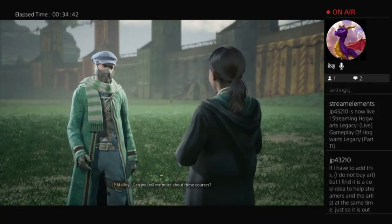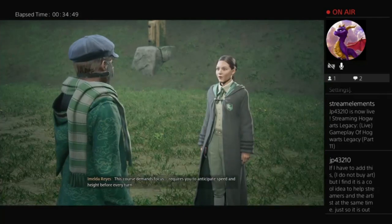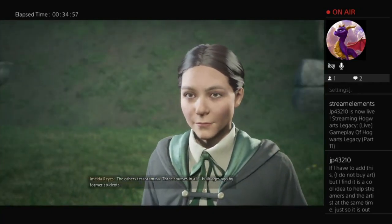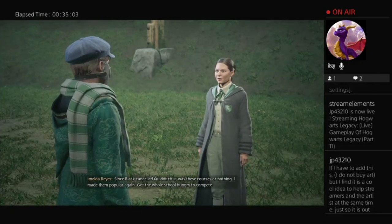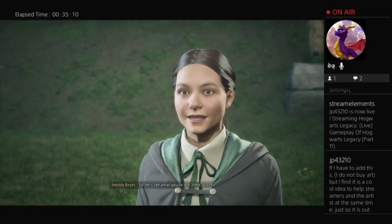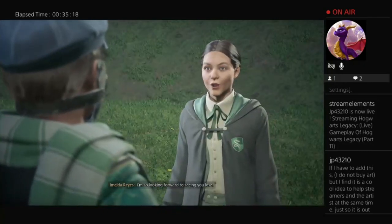Can you tell me more about these courses? Stalling, 5th year. Fine, I'll humour you. This course demands focus. Requires you to anticipate speed and height before every turn. The others test stamina. 3 courses in all, built ages ago by former students. Since Black cancelled Quidditch, it was these courses or nothing. I made them popular again. Got the whole school hungry to compete. So, let's see what you've got, 5th year. Actually, why not? I can beat your record. I'm so looking forward to seeing you lose.